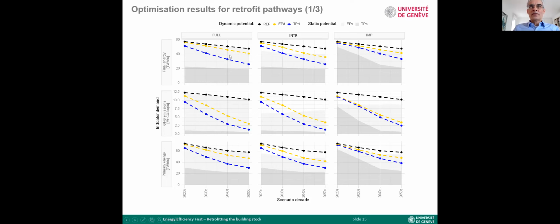Let me first say, and we're not going to discuss that in detail, that the gray shades behind are a more static approach, whereas what we will be focusing on are the colored, dashed lines. The black one is the reference, and it's decreasing because the total building stock is decreasing, because we have this demolishing of very old buildings. So the energy use is decreasing even if we don't do retrofitting. Then we have the blue one, which represents the technical potential, and that would be the maximum we could do. However, in the context of energy efficiency first, we are more interested in the economic potential, and that would be the yellow curve.